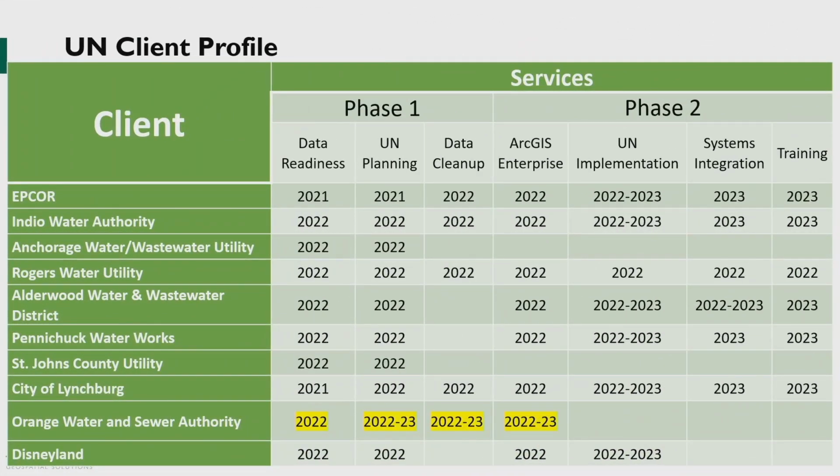This is our list of our current utility network clients. So what I want to talk about here is the two phases that we use. You can see phase one is data readiness, UN planning, and data cleanup. We see a lot of clients want to break their UN projects into two phases. Part of that is to make sure they have time to clean their data, and the other is because of budgeting. Break it into two fiscal years so they can get the budgeting to support an implementation.